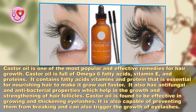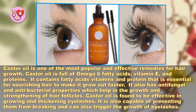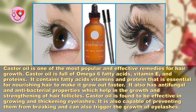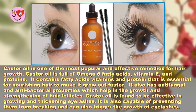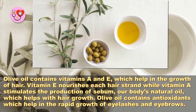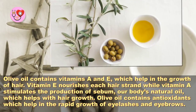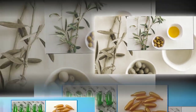It contains fatty acids, vitamins and protein that is essential for nourishing hair to make it grow out faster. It also has antifungal and antibacterial properties which help in the growth and strengthening of hair follicles. Castor oil is found to be effective in growing and thickening eyelashes. Vitamin E nourishes each hair strand while vitamin A stimulates the production of sebum, our body's natural oil, which helps with hair growth. Olive oil contains antioxidants which help in the rapid growth of eyelashes and eyebrows.